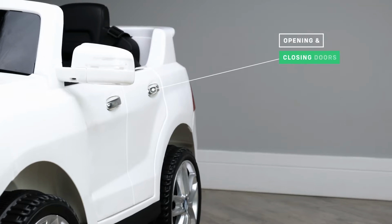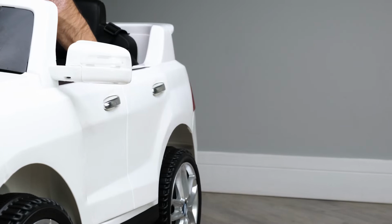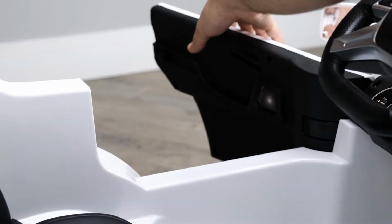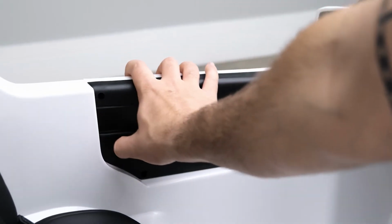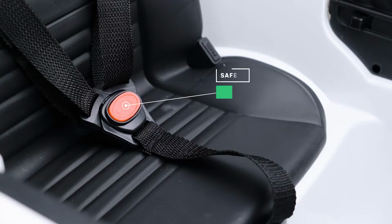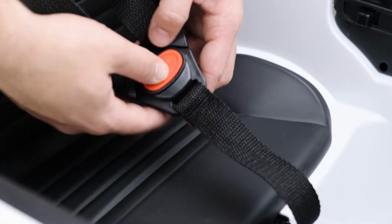The majority of cars we sell here at Riru have doors that open and close. This model is no different. The latch inside the car allows the doors to be locked and shut. As we take a look inside, check out the quick release safety belts provided with every ride-on car sold by Riru, so you can rest assured knowing your child will be completely and totally safe.